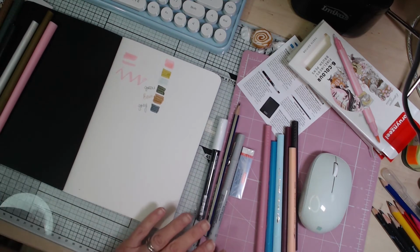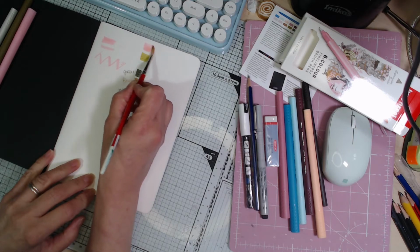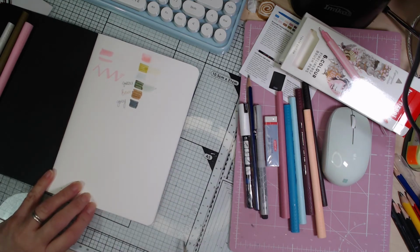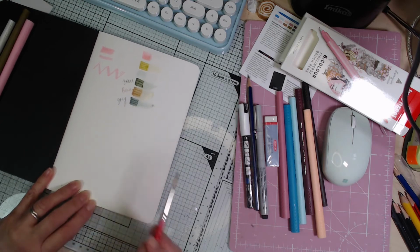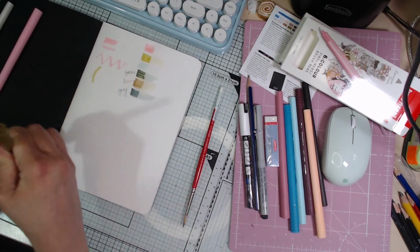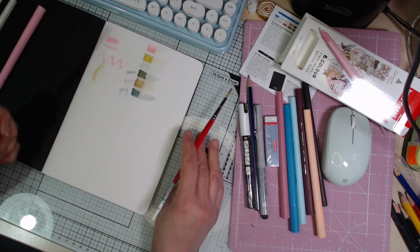I'm going to have to just stop and get a brush. Let's just see how they move with the water. Yeah, so they do move, but not as much as I thought they might. One of the things I quite like to do is, say it was a face, outline it like that, and then activate it with water to add a shadow, but it's not going to move well enough for that.